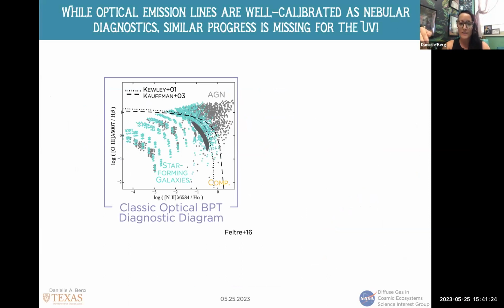So one of the big problems is that we have great nebular diagnostics in the optical that have been known for a long time. They've been well calibrated and well studied. Most of you are probably familiar with the BPT diagram, where we look at ratios of oxygen 3 to H beta versus nitrogen 2 to H alpha. There are some other versions of this plot as well. And we try to use that to distinguish between star-forming galaxies and AGN.